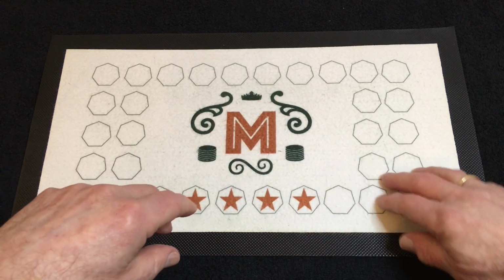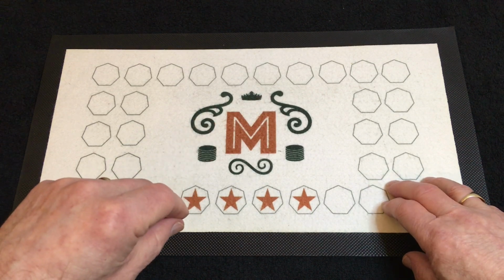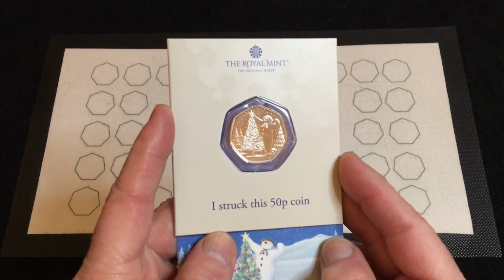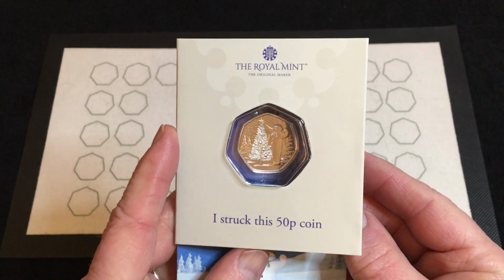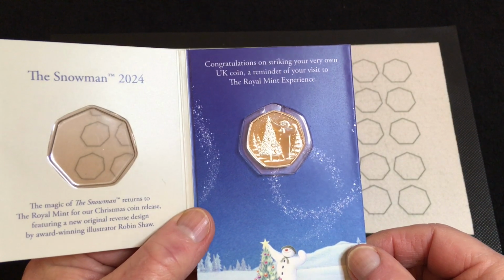I'm going to kick off with some coins that I've received in the post. And once again I'm indebted to Judith, who lives in Wales, who was at the Royal Mint last week and picked up some straight ones, and she asked me if I needed one and I said yes please. I have actually paid Jude back. She only wanted the cost of the straight one plus postage.